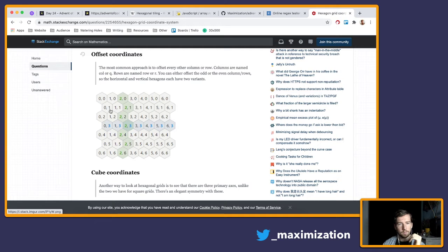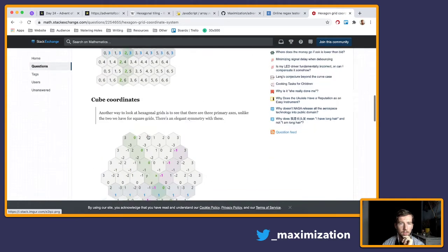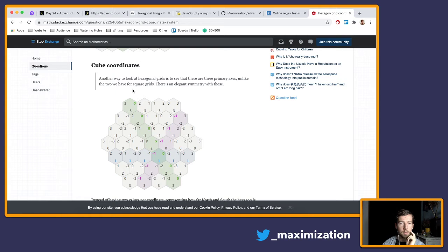But here, going south east, you do go to the right a little bit, but you don't increment x yet, only after you've gone a second time. So that's something that we'll need to keep track of in the program if we want to use this coordinate system. Let me have a look at the other two, see what's easiest to implement.